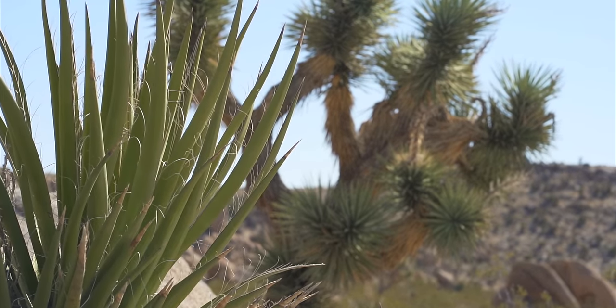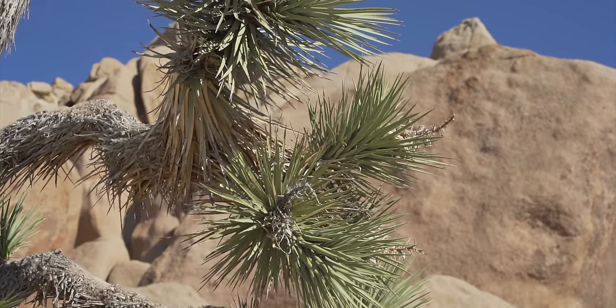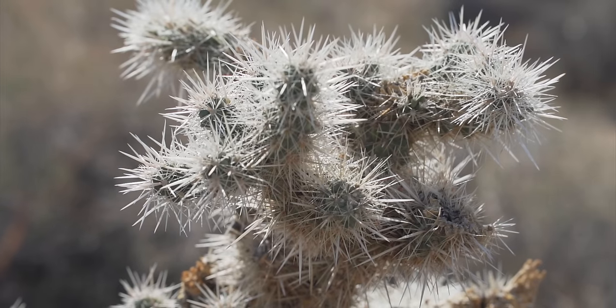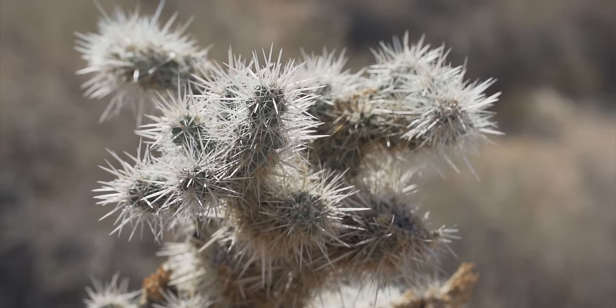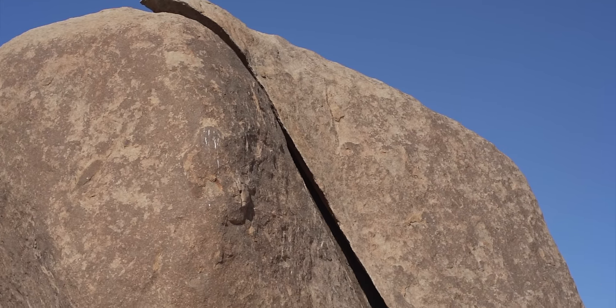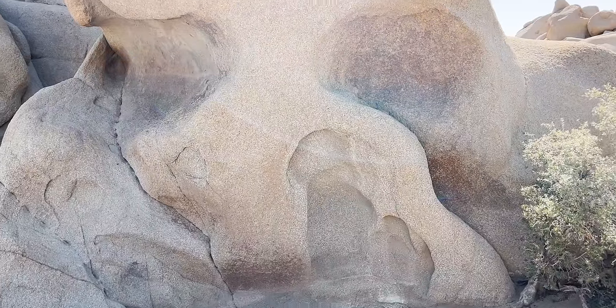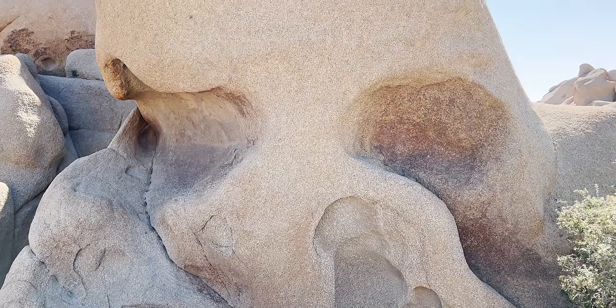Joshua Tree National Park is over 1,000 square miles in area, but you won't actually see any Joshua trees until you make it through Wilson Canyon, heading into the northwest third of the park. This area also contains most of the hikes and sites, including Split Rock and Skull Rock.